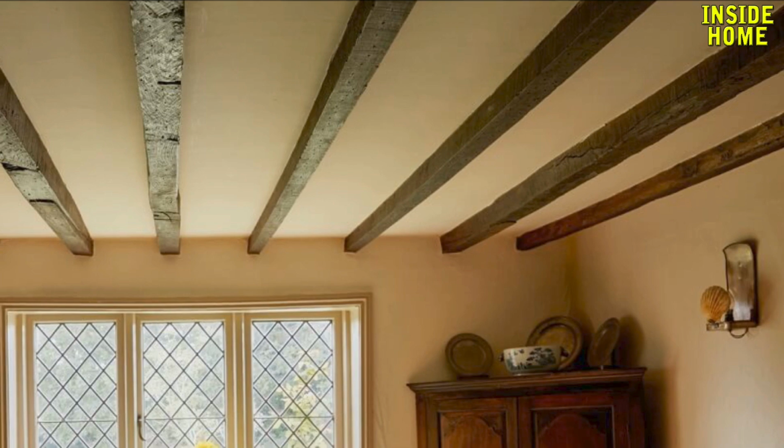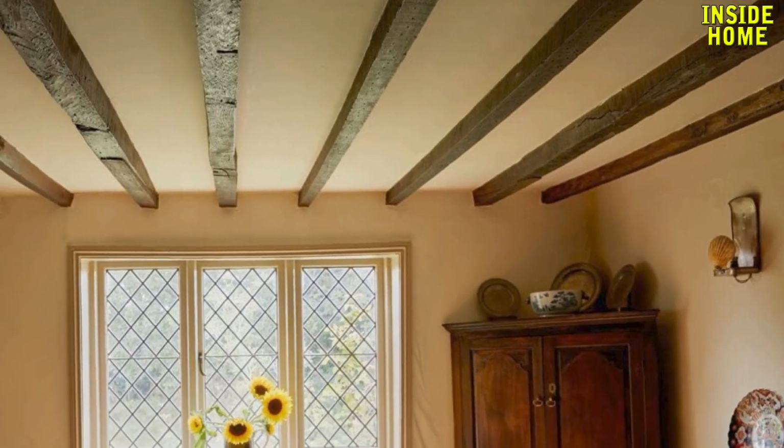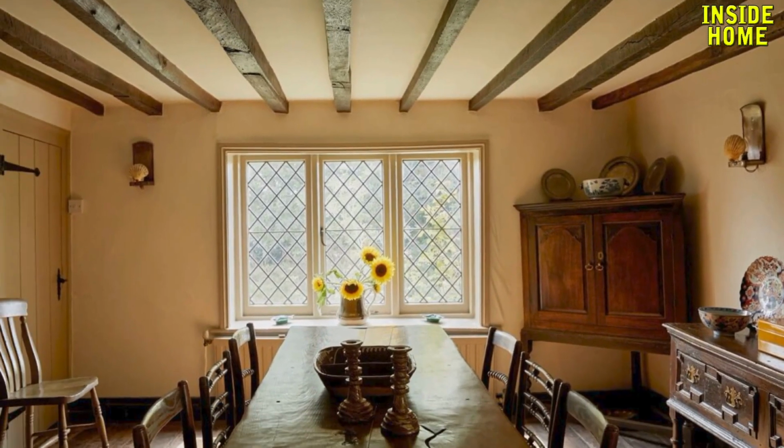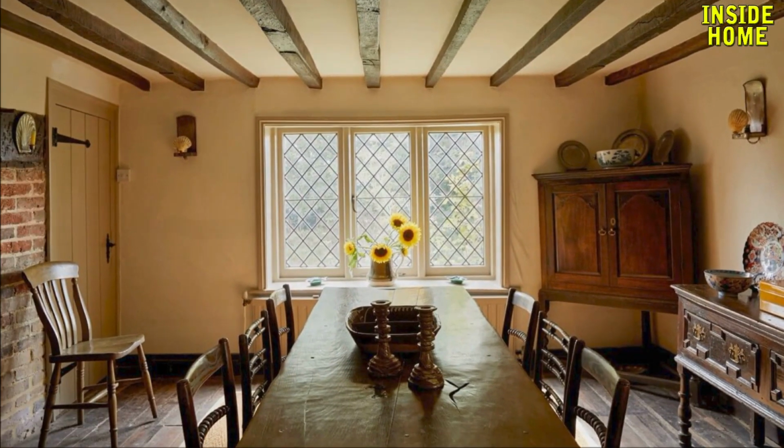The rooms show a rustic, functional space with exposed beams, wooden furniture, and natural light, creating a cozy blend of tradition and minimalism.